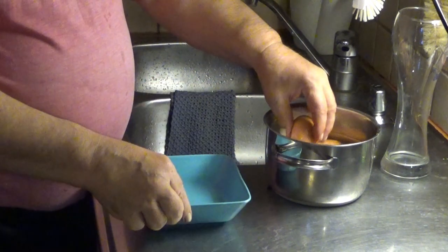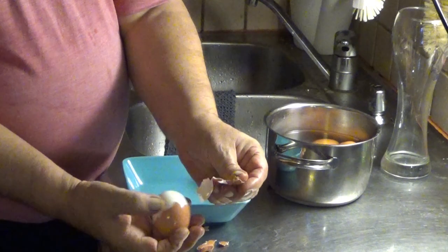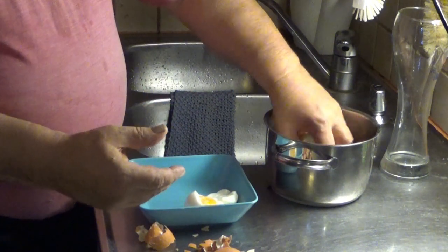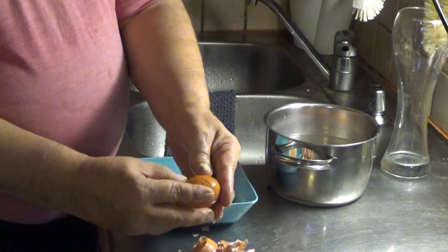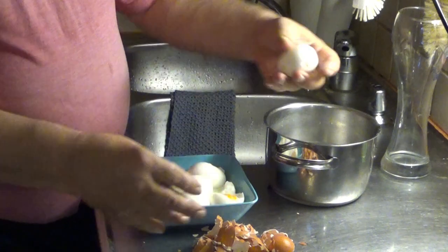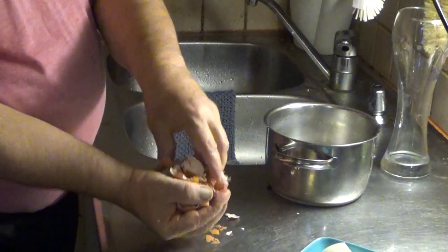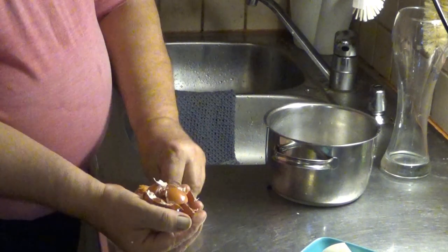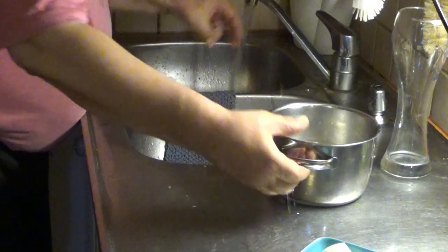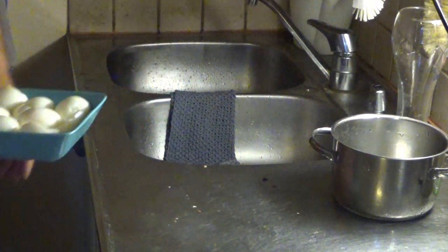Okay, let's take the first one and see how we did with it. This should peel off quite easily now, like that. Oh man. Oh yeah, okay. Hopefully, yes, I got it intact, and then I rinse it here to get rid of the remaining shell pieces. There you are, there are eggs, and then we have to get rid of these shells here. You could probably eat those shells as well if you want to have calcium.